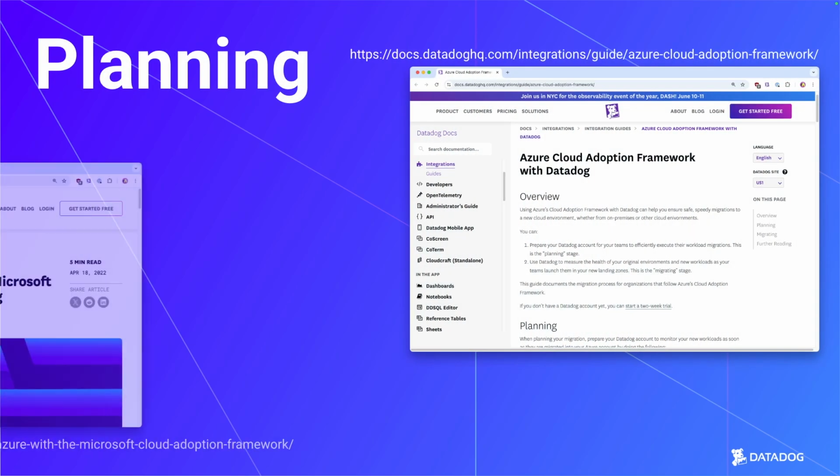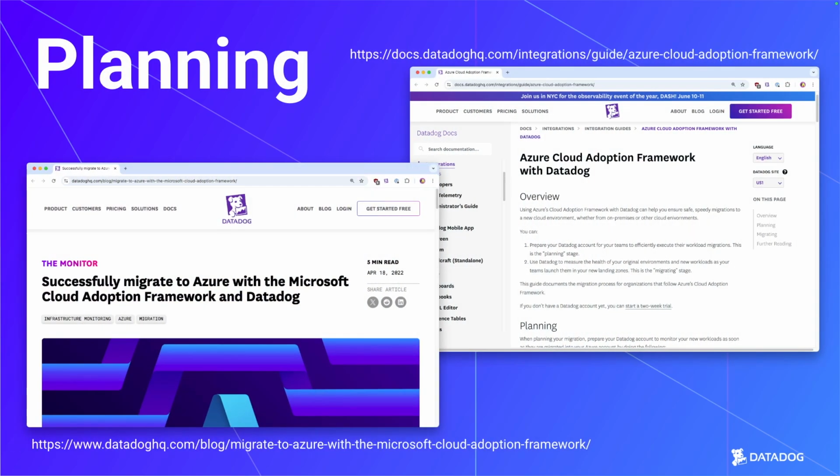Now, as you begin planning your migration, there are a couple of additional resources that I'd like to direct you to regarding the Azure Cloud Adoption Framework, which is something that is going to be critical in you understanding your own cloud journey. What I'm going to share with you next comes from some of these resources, the Cloud Adoption Framework, both Datadog's version of that as well as Azure's.